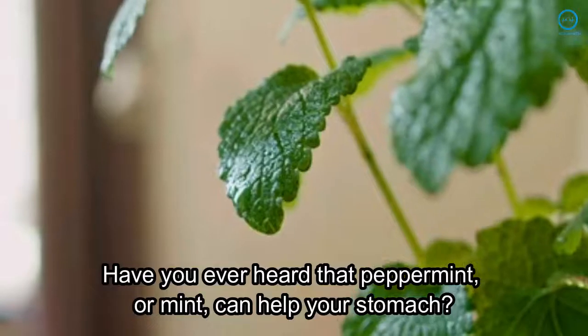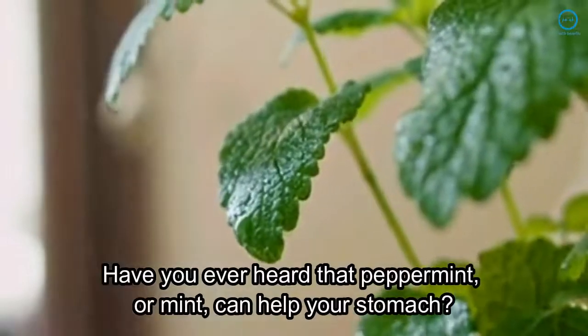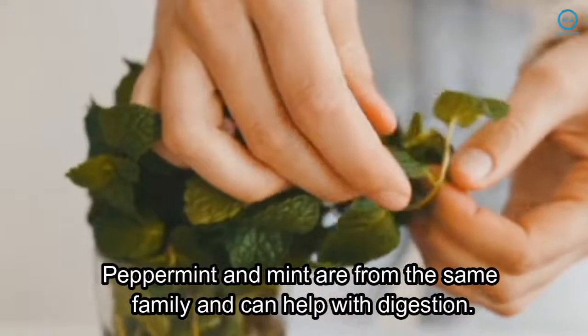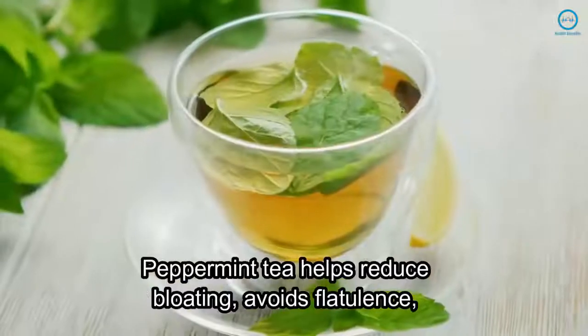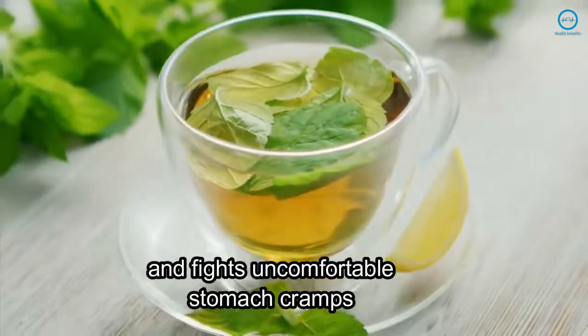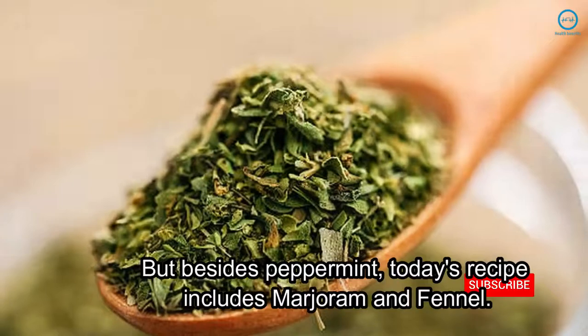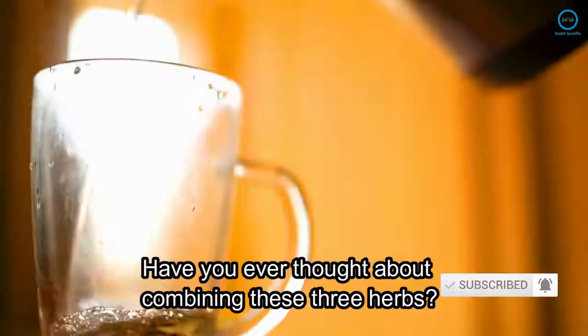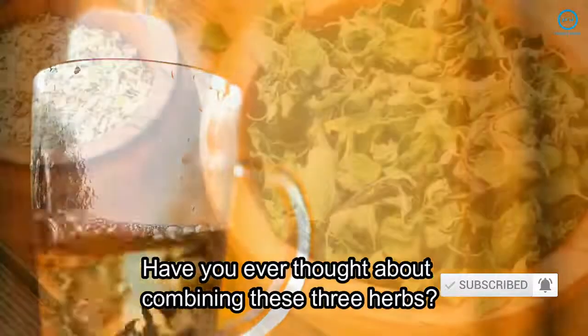video. Have you ever heard that peppermint or mint can help your stomach? Peppermint and mint are from the same family and can help with digestion. Peppermint tea helps reduce bloating, avoids flatulence, and fights uncomfortable stomach cramps. But besides peppermint, today's recipe includes marjoram and fennel. Have you ever thought about combining these 3 herbs?